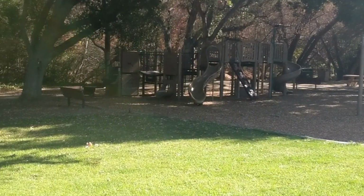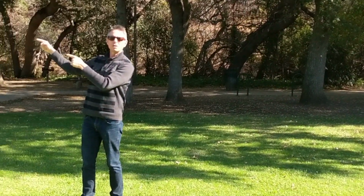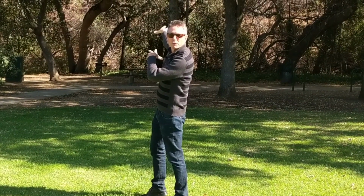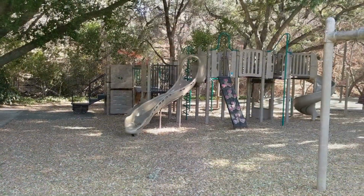So this is a great little niche that not that many people know about. It's at the corner of Wedgwood and Granada. La Rinconada Country Club is right over here. La Rinconada Golf Course is right over here. Great little park. Have no idea what it's called, but I think you're going to want to know about it.